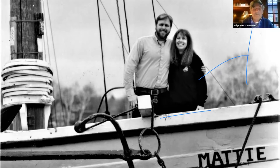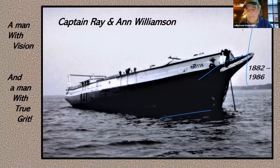And he bought the both of them, Captain Ray and Ann Williamson. And here's the poor old Maddie, built in 1882, 104 years old, and her certificate lifted. Here's a man, Ray Williamson, with vision. Here's a man with true grit to sit there and take on such a project. I take my hat off to you.